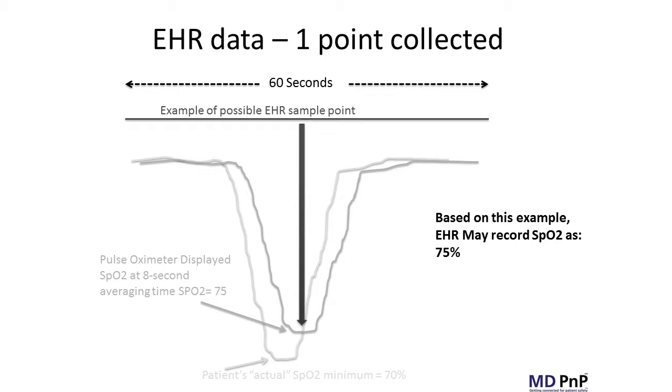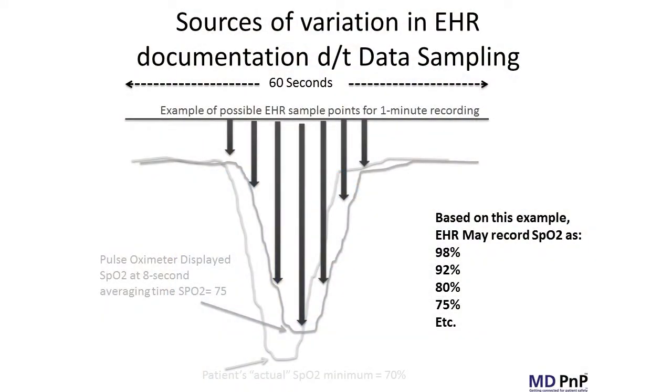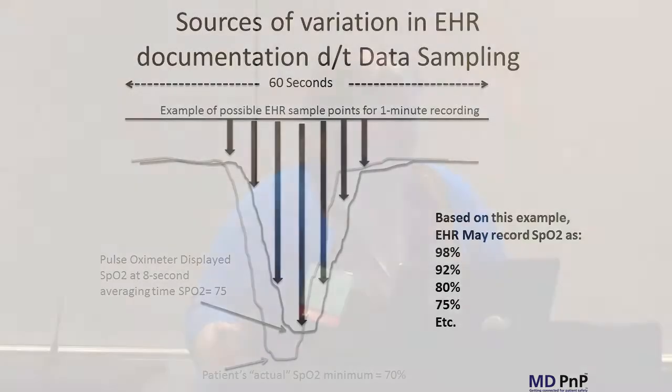So one of the problems is you could collect the averaged data at the bottom, where your averaging time is just off, but you're kind of close. It's not too bad. But where else could you collect it on that cycle? The value you collect could be anywhere between 98 and 75. But the difference between 98 and 75 is a patient with brain damage and one without brain damage, because you didn't monitor the patient correctly. So essentially, the story of this is garbage in, garbage out. The data we're collecting just isn't valuable data.